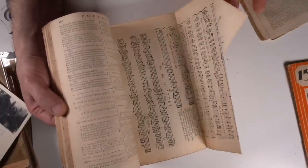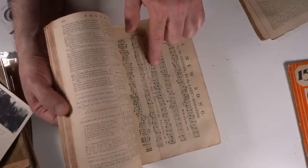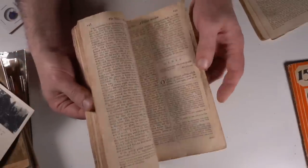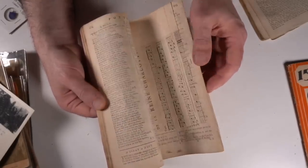It's got the whole thing. It's just repeated. I'm going to be listing these for $175 a piece. And as I said, there's nine or better in this book. There's some war content in here as well.